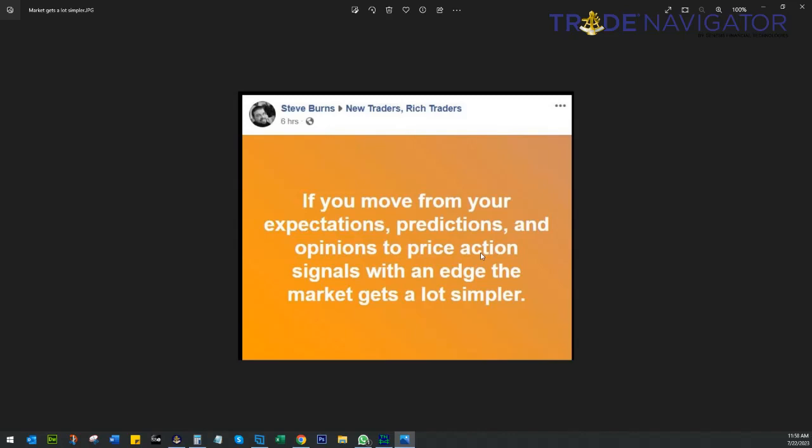Follow what the market's doing. Follow your signals. If you don't agree with what the market's doing, stay with the signals, because again, the market is always right. And with a price action signal with an edge, meaning that over the long term, that particular entry signal has been shown to make money, the market gets a lot simpler. It can be extremely complicated if you start inserting your expectations, predictions, and opinions. It makes it a lot simpler if you just follow the price action, follow your signals, even if you don't agree with what the market is doing or why it's doing it. The market gets a lot simpler, and therefore your life gets a lot more simple.